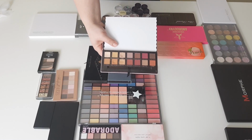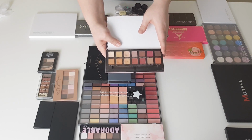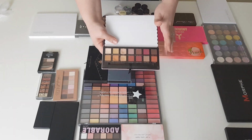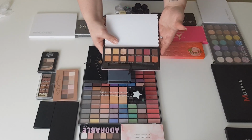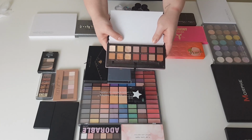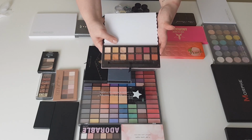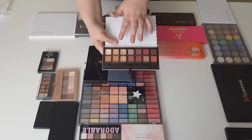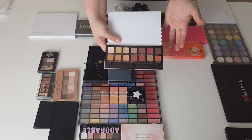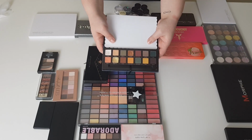This is what my Modern Renaissance looks like. I think it is an okay palette, but I think it was a bit too hyped. But to be fair, at the time this came out, there weren't that many palettes with these shade selections. So, obviously that's why everyone loved it. But considering that nowadays every second brand has its own take on this style of palette in terms of shade selection, I don't think you have to run out and get this palette anymore. It's okay, but as you can see, it's not a palette that I've hit pan on yet, and I've had it for a couple of years now. So I wouldn't recommend you run out and buy it, but it is an okay palette, so I'm keeping it.